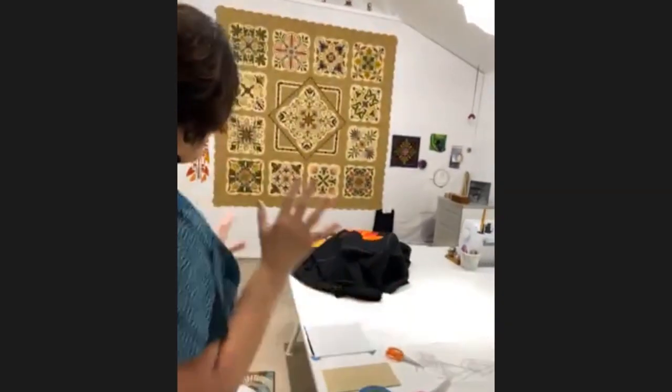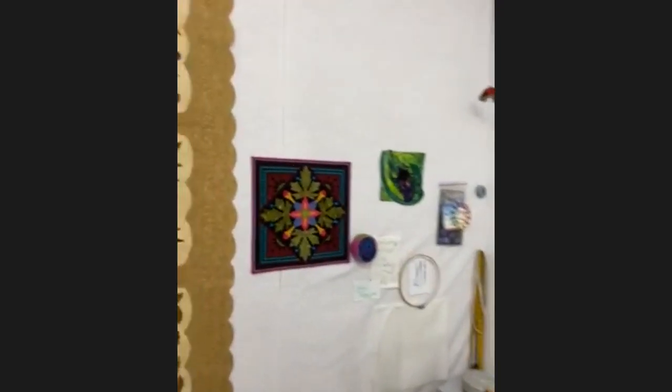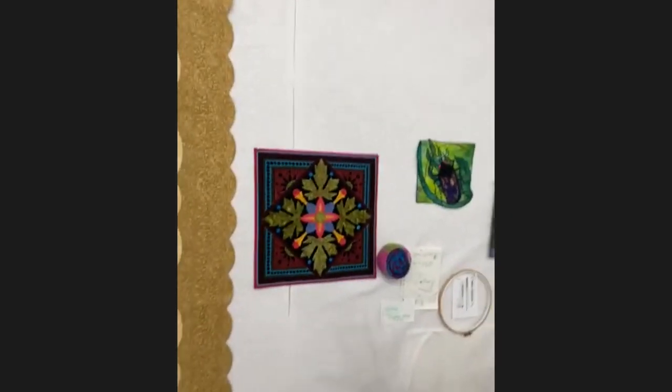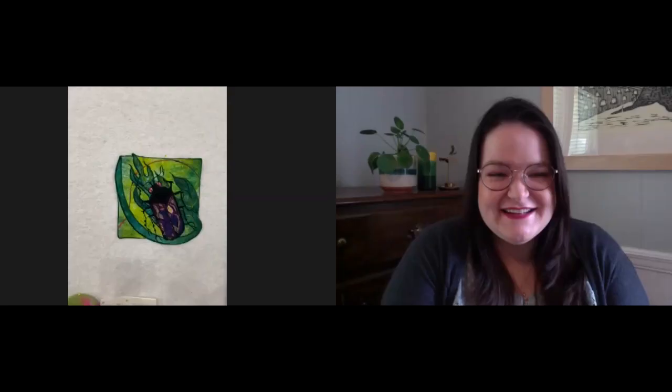What I have on the table right now, I'm going to come back to. So we're just going to skip past that for a minute and we'll come back to it. And then we'll see my design wall. On this design wall, I can stick small pieces that will stick onto this batting, or I can pin things in. Look, I have a little bug quilt. I did not do that.